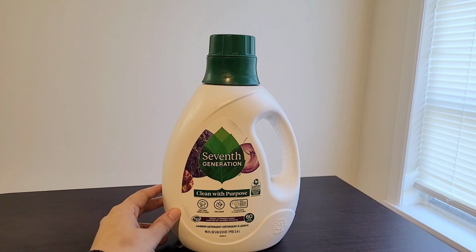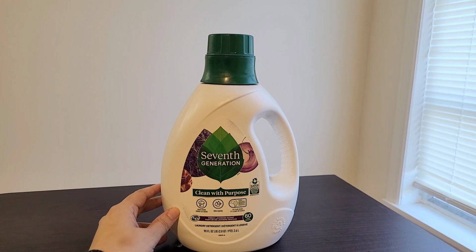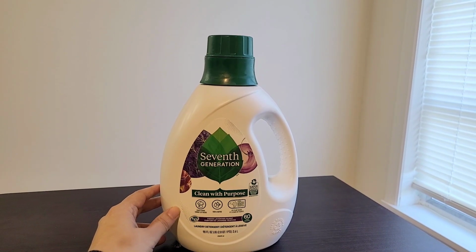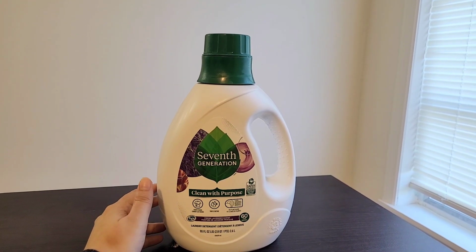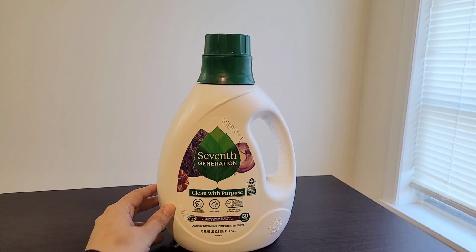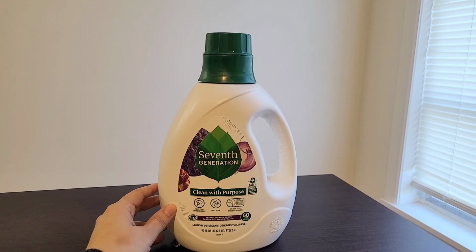If you have children or you just don't want to use any harsh chemicals while washing clothes, this works perfectly. And they have so many other scents as well. So if you don't like lavender, you have other options. And some people don't like any scents. If they're really sensitive to any kind of scent, you can just buy the one that is not scented and it works just as well.